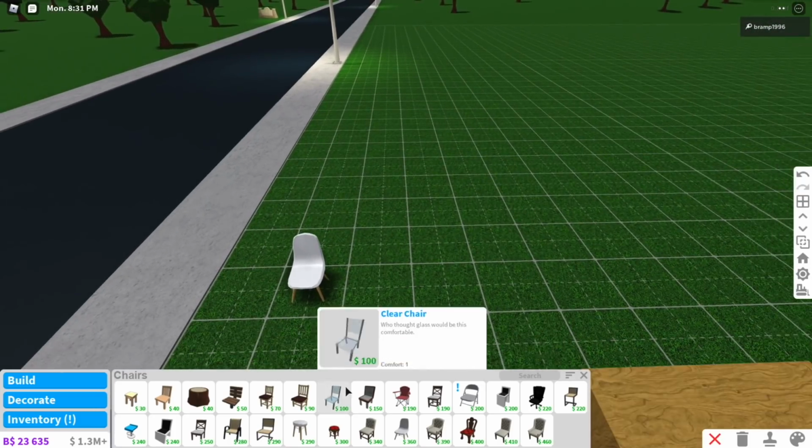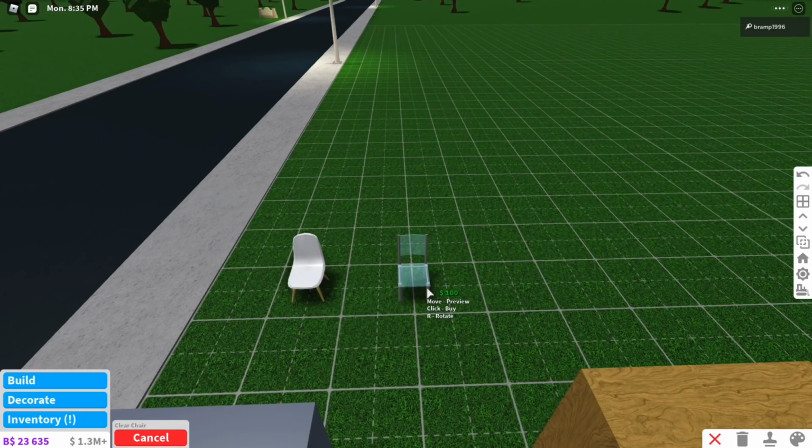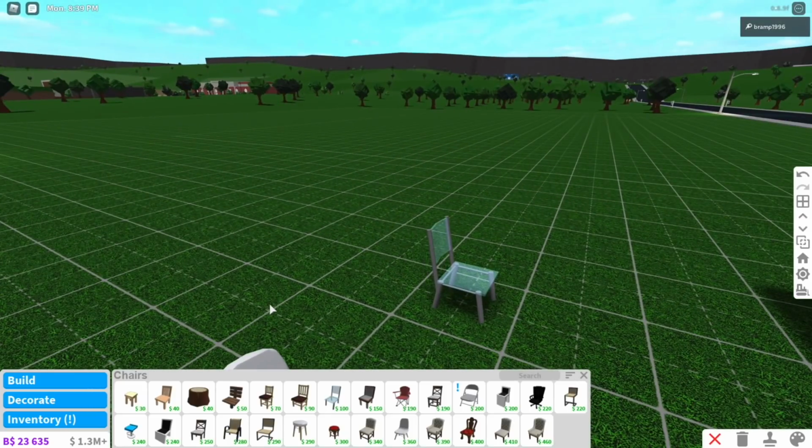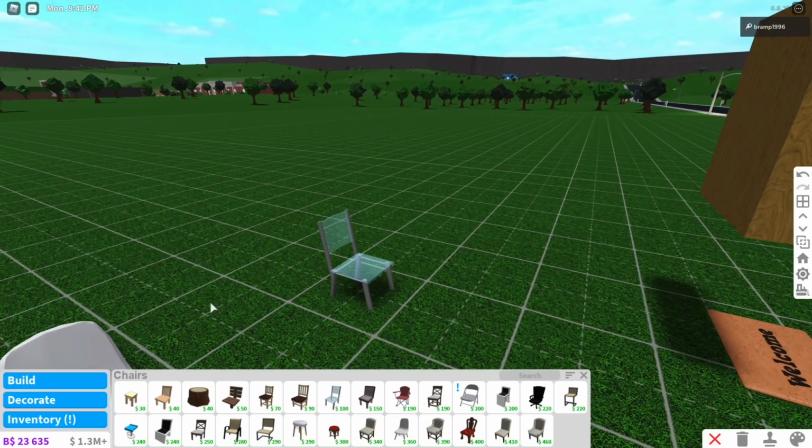And my least favorite would probably be one of these two. And I think I'm gonna go for the clear chair. Because let's be honest, in real life, glass chairs would probably not be as comfortable to sit on. So I'm just gonna put that one here.